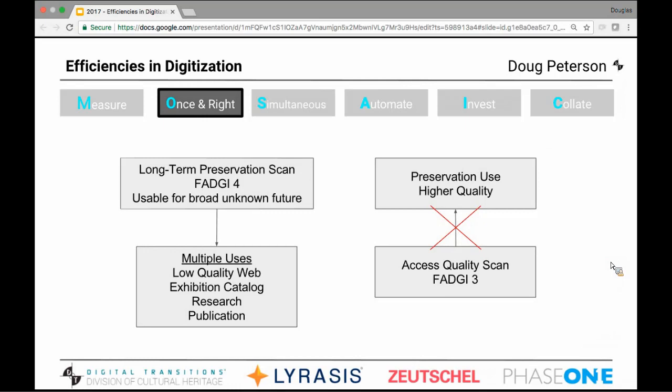If you do that, then you can use those files to generate all sorts of derivatives. That one preservation scan can be used for a low-quality JPEG for the web. It can be used for a print catalog to highlight the collection in an exhibition form. You can use it for researchers, whether they're researching the content or the method of production or the history or provenance of that object. They can be used for that sort of intense research. And publication. They can be used should somebody in-house or externally want to publish that piece.